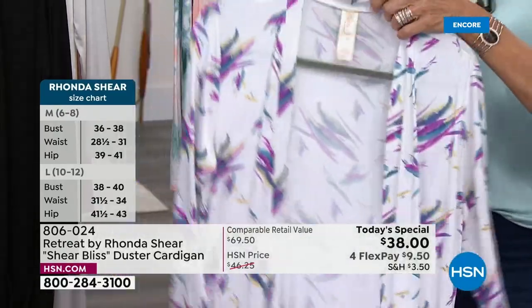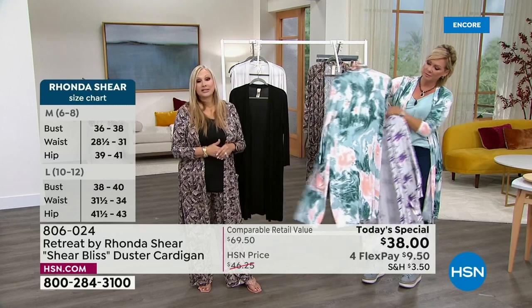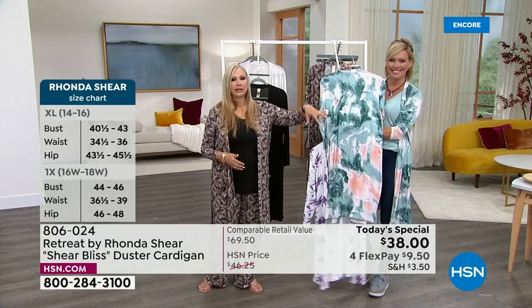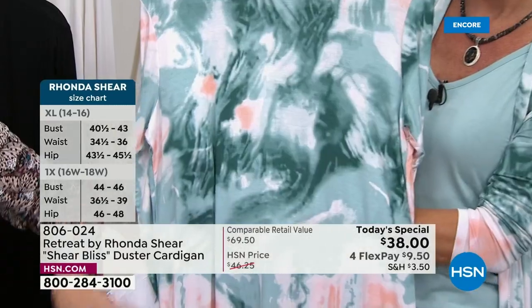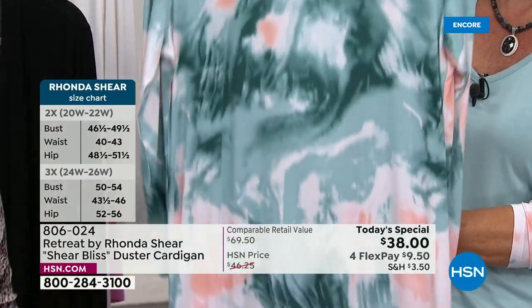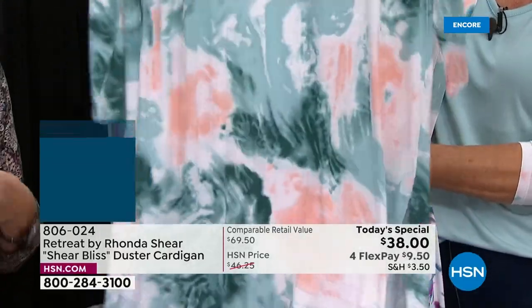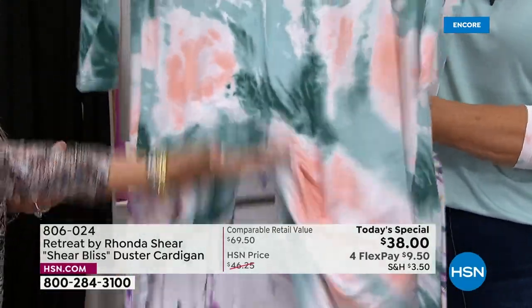You can mix and match so much, whether it's just a t-shirt underneath, or hopefully you're picking up our amazing tank. This is the marble. I think it's so pretty. I love that all of these, including the brush stroke, have movement to them. It's very sensual, and it just flows into your hand.